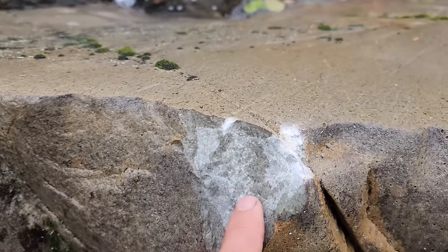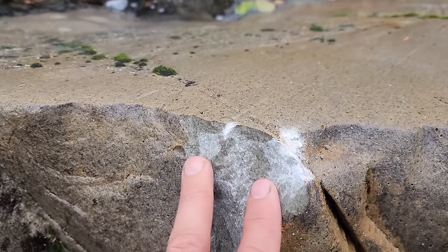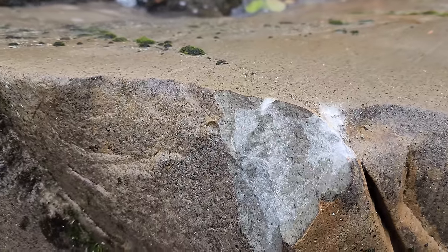And it's definitely on the felsic end. It's not extremely felsic, but felsic means more quartz, and mafic means less quartz. Mafic is typically black or darker, and felsic is a lot lighter.